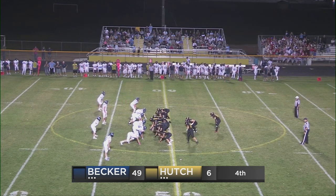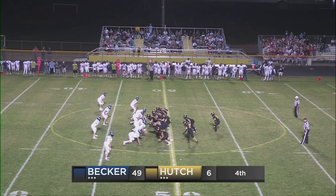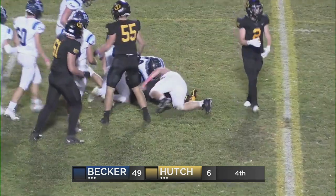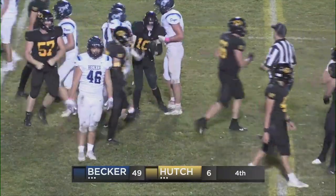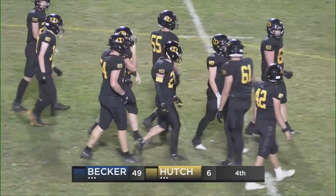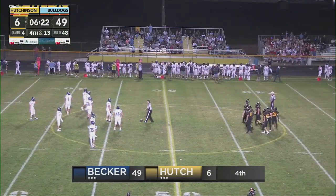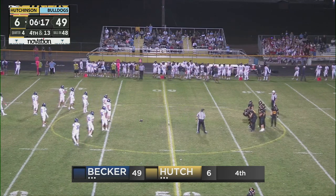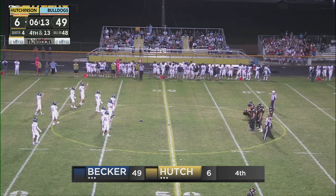Third and 15 as Smith ducks it under center. 6:40 to go here in the fourth quarter. Becker running away with this one. Here's a handoff to Newman, and he falls down after a hit and a gain of 1. Gus on the tackle. Hutchinson student section was just chanting, "We want someone," but I couldn't quite make out who they were trying to summon. Brings up 4th and 13.